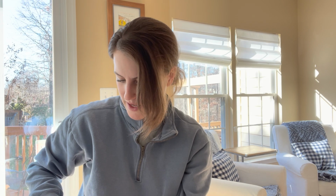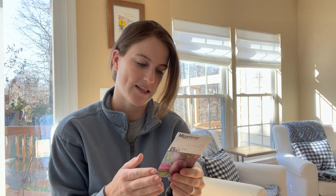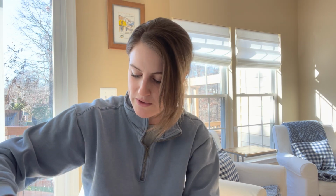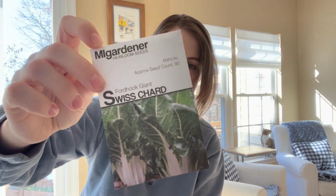And then, okay, we've got some beets. I don't really know why I picked these beets in particular. I think I just wanted to have some beets, and so I grabbed these. An orange Swiss chard. I love Swiss chard, so I wanted to get some with the pretty color here. Just really beautiful. And then I did also grab my favorite Swiss chard, which is Fordhook Giant. This is the most impressive, beautiful Swiss chard variety. I absolutely love it, and I definitely want to grow more of it.